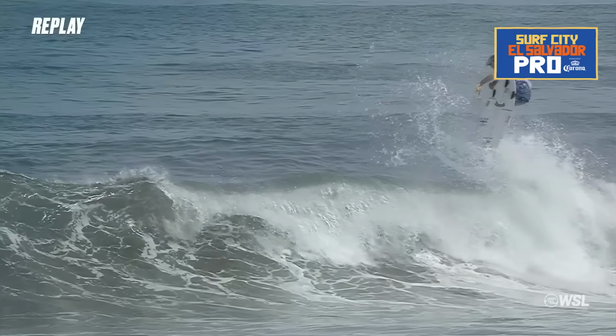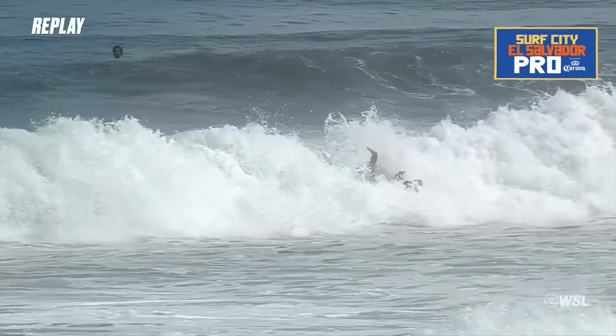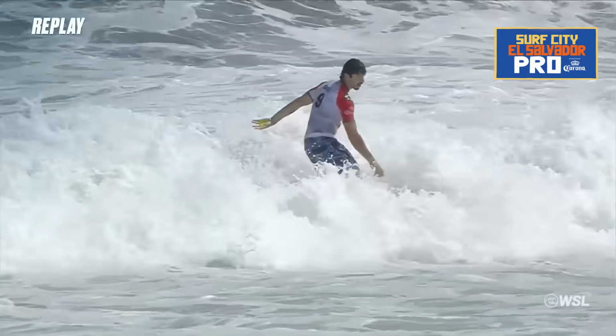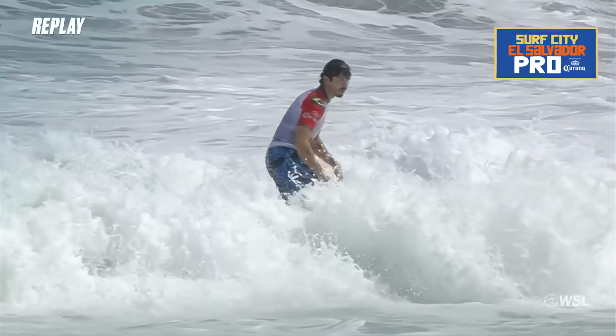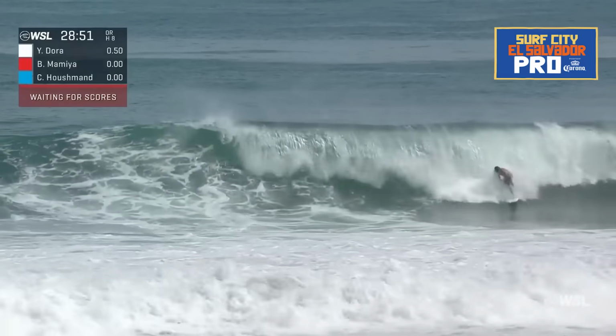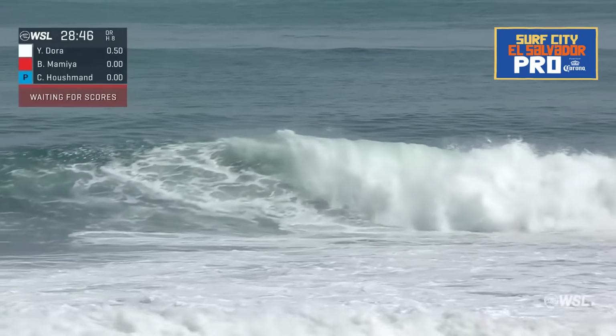Look at the pop he got on that thing, too. Yeah, I mean, how quick did he rotate? That's where I just look at it. Everything seemed so syrupy, and then all of a sudden he's just cork twisting off the top of that thing. Going to be interesting to see what a 2024 air like that gets scored. Overall, an amazing wave, but caught behind there, Barron Mamiya.